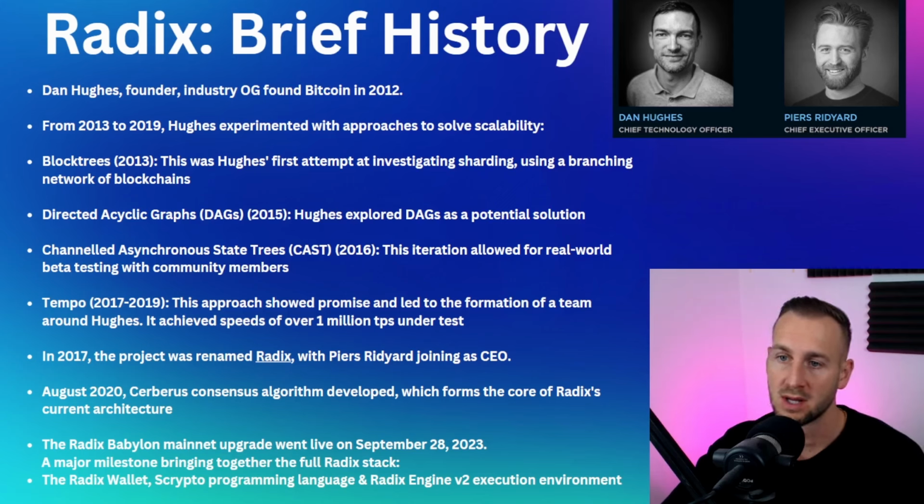So Dan Hughes, founder of Radix, was actually first introduced to Bitcoin around 2012, so a real OG in the industry. And he became very much interested in how do we actually solve the issues around blockchain scalability. So from the years 2013 through to 2019, a lot of research, blood, sweat, and tears to bring us to the position we're at now. So Blocktrees was the first foray into this back in 2013, investigating a sharded blockchain architecture, famously sharding on the roadmap of Ethereum. In 2015, directed acyclic graphs, or DAGs.